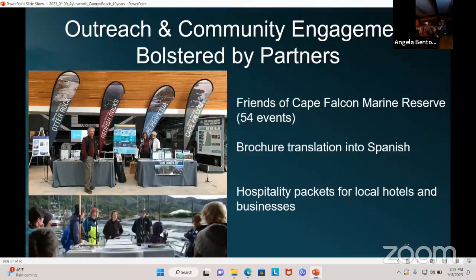They helped translate some of our brochures about the Cape Falcon Marine Reserve into Spanish, and a big kudos that they were leaders on creating these hospitality packets that they were handing out to local hotels and businesses, again, to help inform the local community and visitors and raise awareness about the Marine Reserve. So a big thank you for all the work you've done, and to the other community groups too.